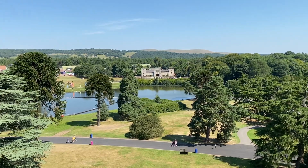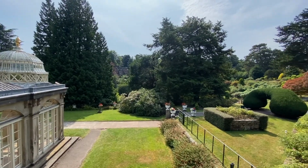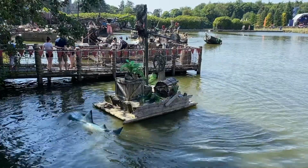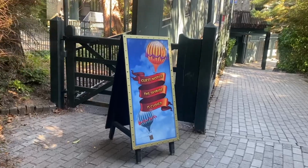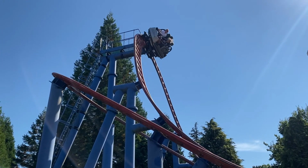Alton Towers is the UK's biggest theme park. To get the most out of your day, you really have to go in with a game plan to ensure that you visit the best time of year, pay the best price and get on as many rides as possible.